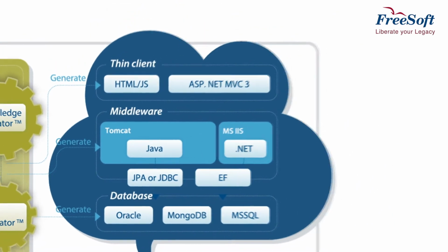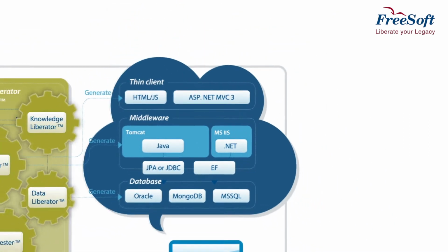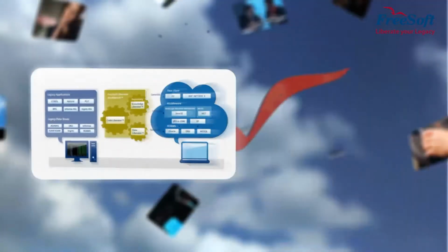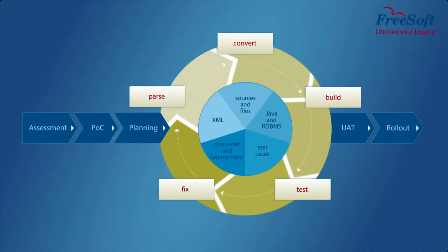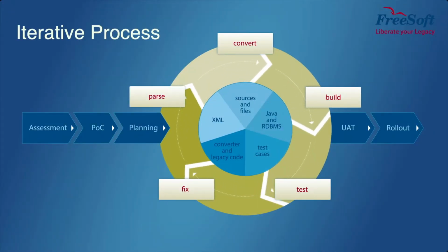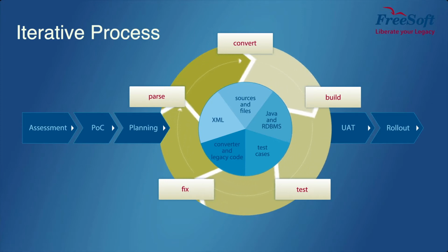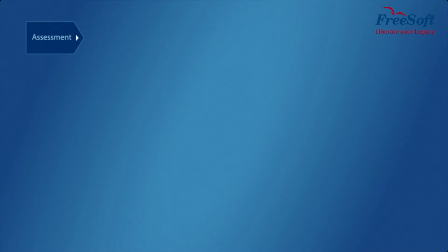Only the underlying software technologies are replaced during the project, keeping the data and the business logic intact, so the services of the original legacy application remain unchanged. Now we will walk you through the entire process of a typical legacy modernization project, utilizing FreeSoft's technology and methods.